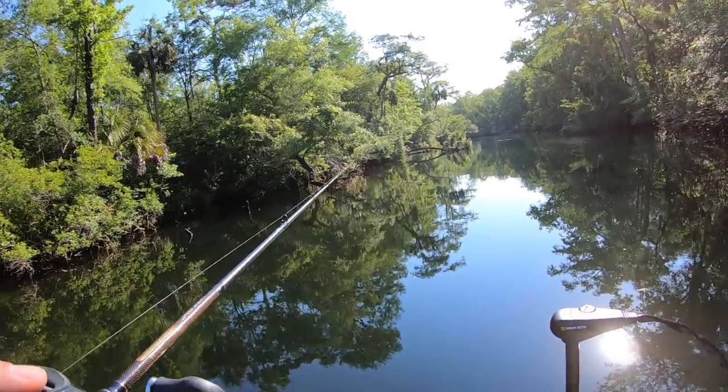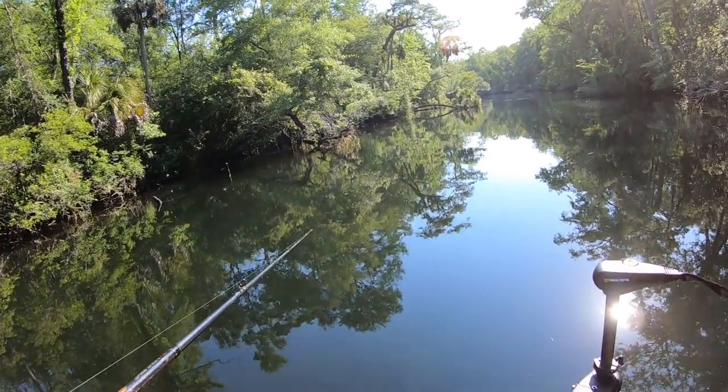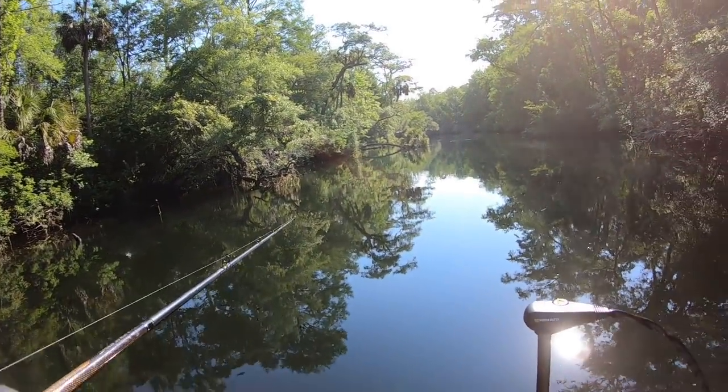They look really delicious watching them online. I've never ate one before, never got one. I might can bow fish one, or might try to get one rod and reel.